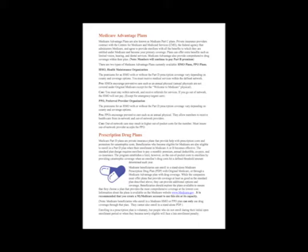Well, let's see, PPOs. They're much like the HMOs. The only difference is you can go out of network. You may pay a little bit more copay, but you can go out of the network. The caveat there is, though, you still have to ask, even though they're outside the network, do they accept your PPO insurance?